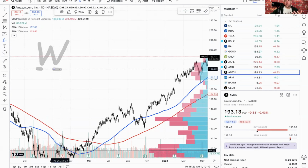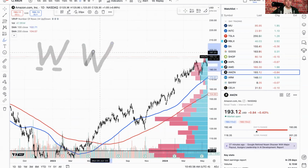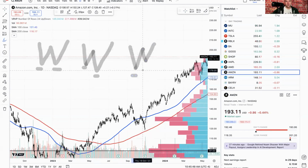The way that I like to look at double bottoms is I like to classify them in three different ways. Here's a symmetrical double bottom where you have equal lows. There's also a higher low, lower low double bottom. You can see the higher low here, the lower low here. And then there's also a lower low, higher low double bottom. So you can see the lows here.